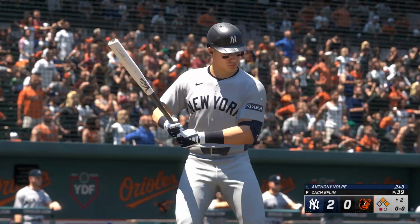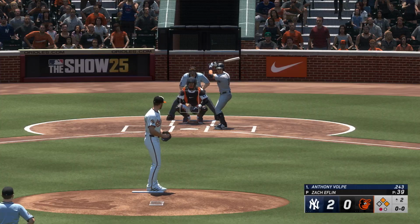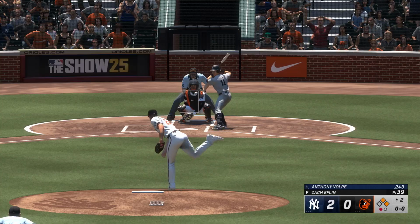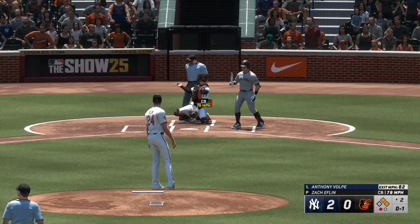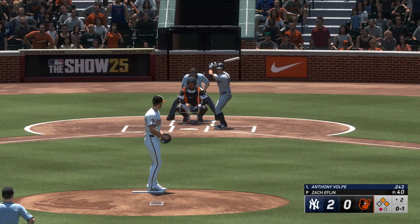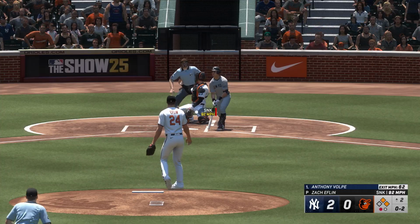Back to the top of the Yankee order. Anthony Volpe stepping in now for the Yankees. Worked a walk in his first trip to the plate. Foul ball there. Next offering is fouled back.